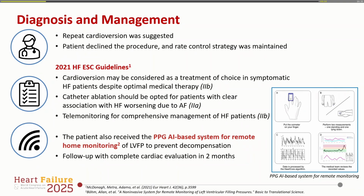We also suggested she undergo catheter ablation, which she also didn't like. Then we recommended telemonitoring because of symptomatic heart failure, which she accepted. We used a novel non-invasive system for remote monitoring of left ventricular filling pressures, which uses a simple pulse oximeter that records photoplethysmography.